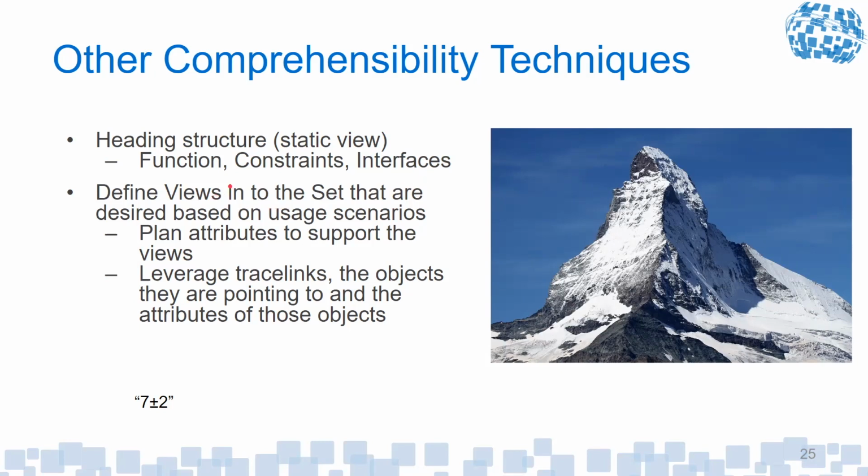What I think is much more important here is that you plan up front the different views you'd like to be able to create into the set. And those should be defined based on different usage scenarios, what different people like to see, and try to reduce the views down to what they need to be able to look at. We would like to be able to create those different views of the mountain, so we don't need to look at the whole mountain all at once. That can be pretty complex. And the famous heuristic of 7 plus or minus 2, that's maybe difficult to get to, but you probably want to have some level of granularity in how you can define the views into your set.